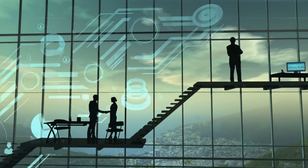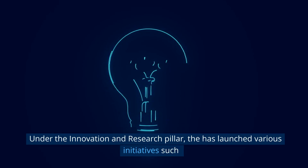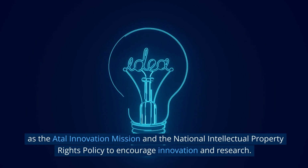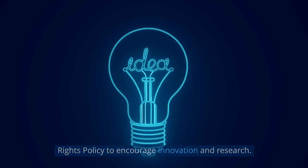framework for businesses. Under the innovation and research pillar, the government has launched various initiatives such as the Atal Innovation Mission and the National Intellectual Property Rights Policy to encourage innovation and research.